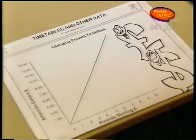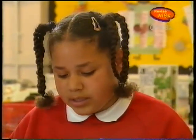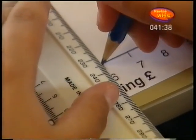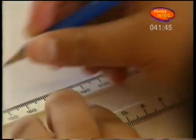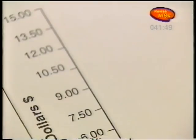This is a conversion graph showing how to change pounds into dollars. To find out how many dollars are in £6, I will go across to the 6, get a ruler and go up to the line and mark out, and then I'll do the same again. Go across onto the other axis and it will be $9.